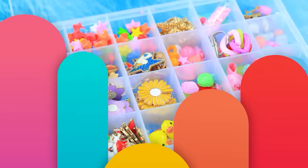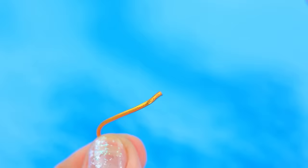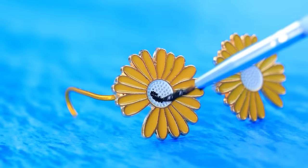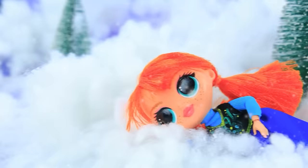What should we choose? A flower! Connect it with a ring. Let's add the frame arms. Sunflowers complete any look. Elsa is busy, and I'm bored alone.